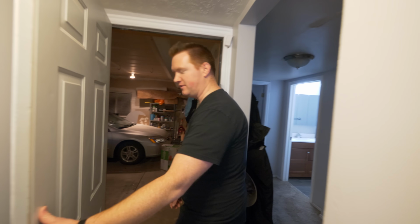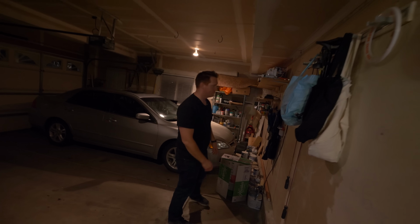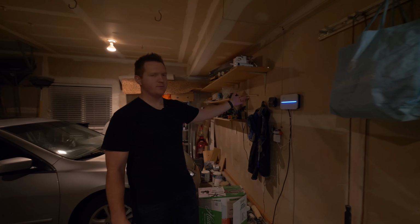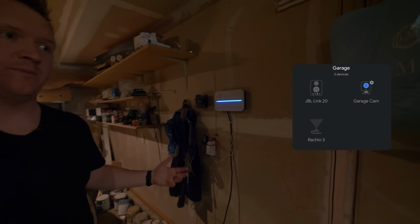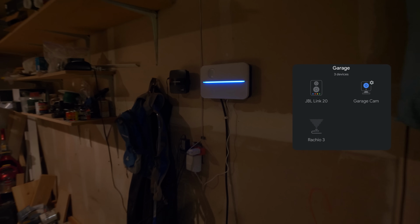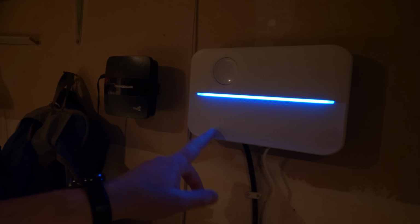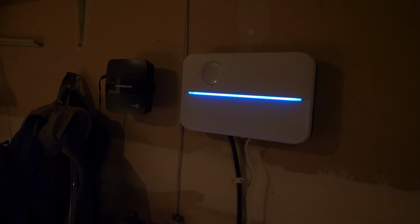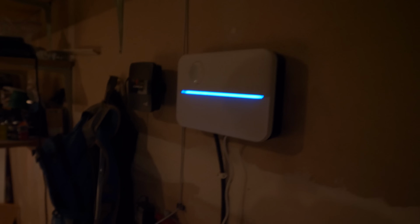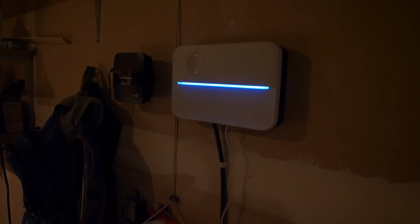So there's not a ton of smart things in here, but over here I do have a few hubs. So here I have the Chamberlain MyQ hub to control the garage. So I can automatically close the garage by voice, and then I can use the app to open and close the garage. And then here I have the Rachio Smart Sprinkler System. So this one has 12 zones. Most of them I think have 8 zones. And then it can automate my sprinklers, so I don't really have to do anything. Right now, of course, it's in like hibernation mode, so the sprinklers can't go off.